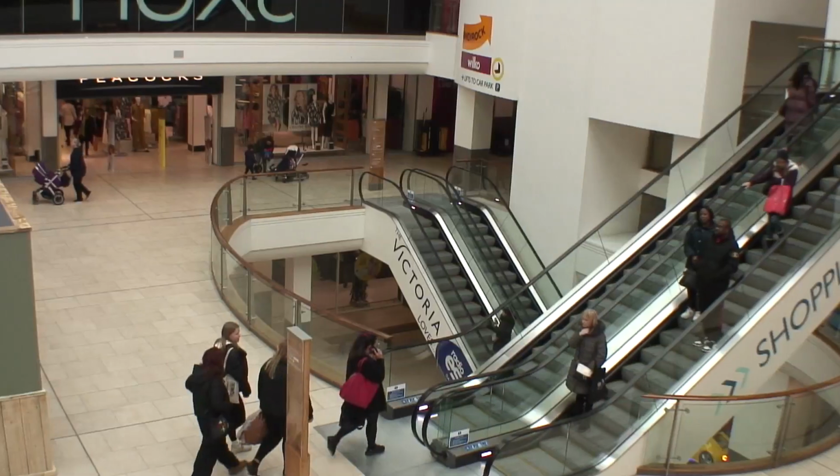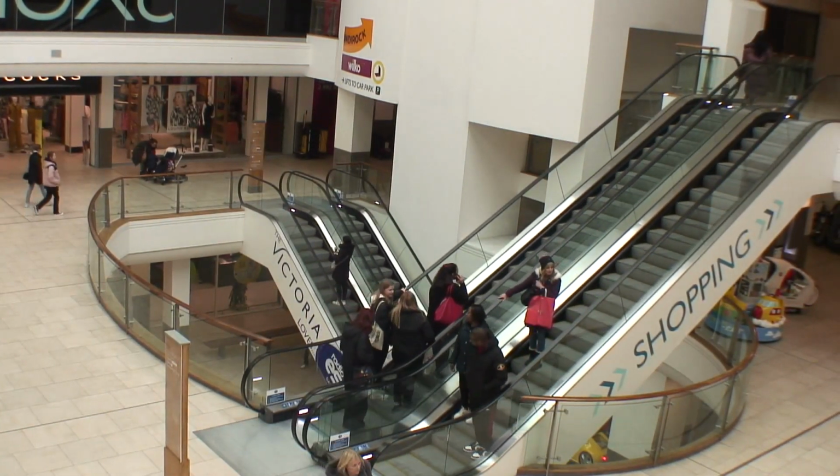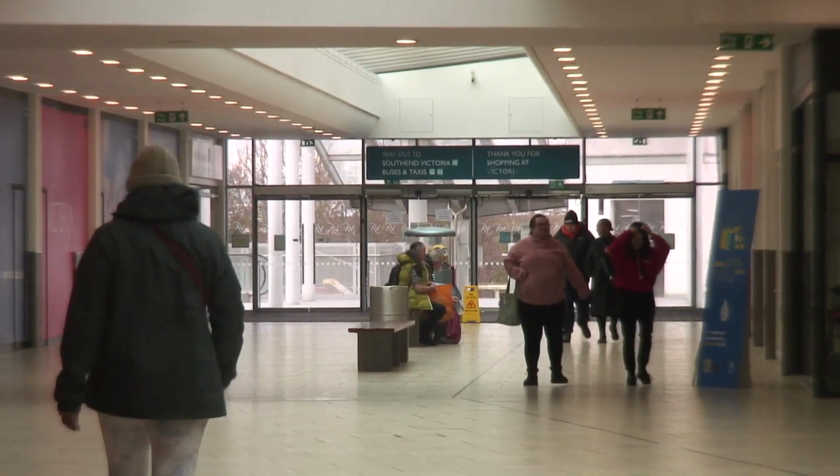With the changes in the benefit system, with universal credit being implemented, there was a requirement on digital access and services for people in the community. So the project was formed to provide a community space to support people. Our main community hub is in the Victoria Shopping Centre. We're on the first floor.